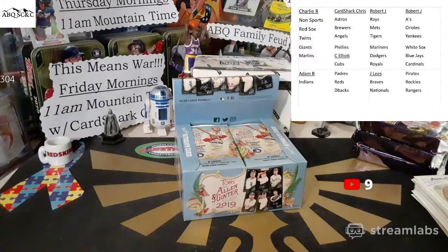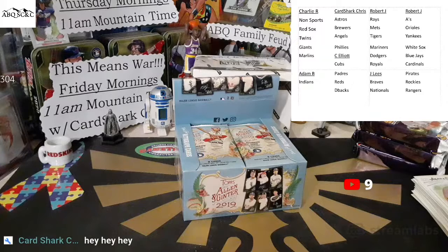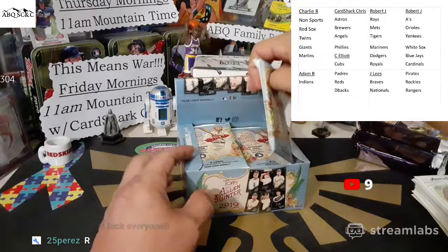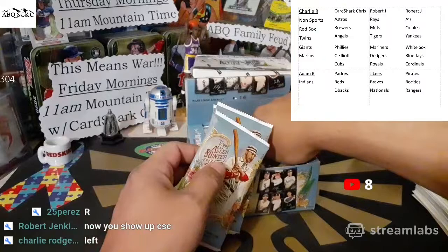Anybody? Left or right? Car Shark Chris, welcome. I opened a blaster box of 2018 Allen and Ginter as a thank you to everyone. You pulled a mini Shohei Ohtani rookie card. We're now getting ready to open 2019 Allen and Ginter X. 25 Perez says right. That's what we're going to do. Jay's Mix is probably still having internet problems. So we're going to pull these right ones out.